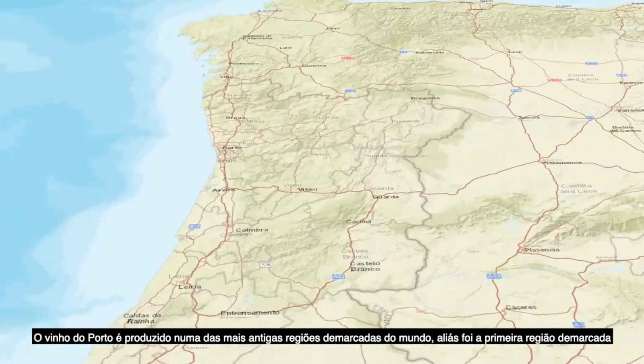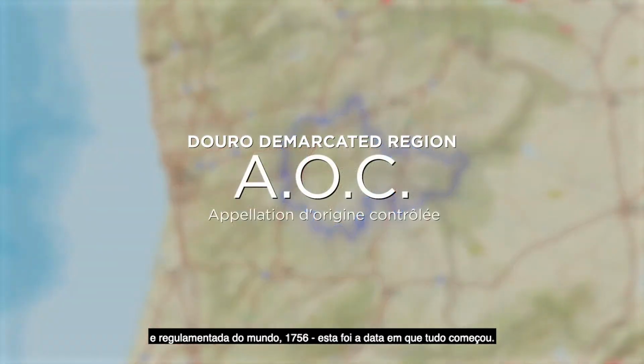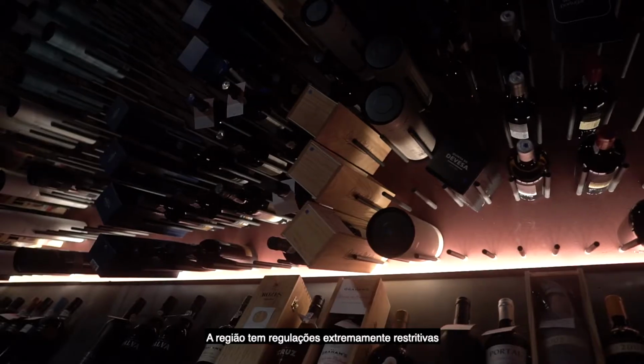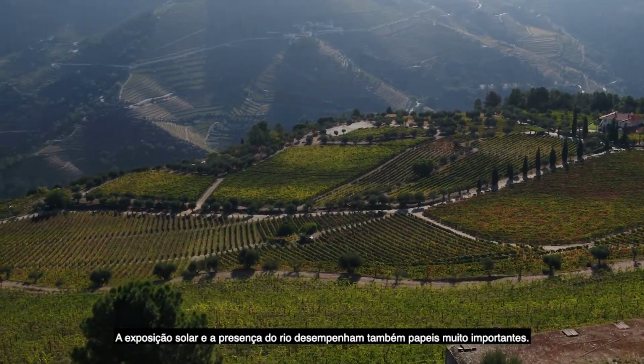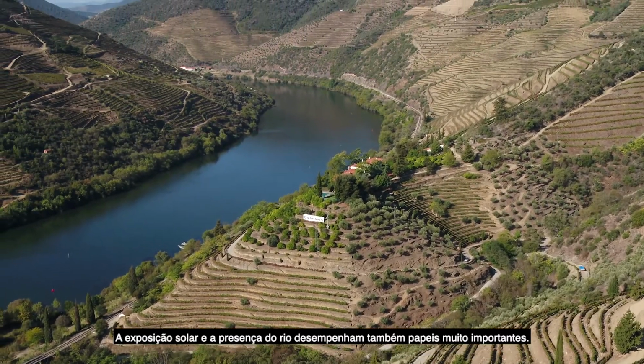Port wine is one of the oldest demarcated regions in the world. It's inclusive the first demarcated and regulated region in the world. 1756 was the date that everything starts. Very restricted rules. It's to provide the best quality of the grapes and also the sites and the vineyards, sun exposure, and all together with the river.